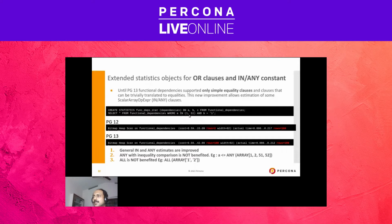In Postgres 12, it came up with a very poor estimation. It estimated to return only 2 rows, but there were actually 100 rows returned by the node. But in Postgres 13, it's very accurate, exactly the same value. So good execution plans again.